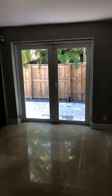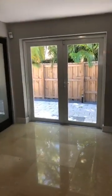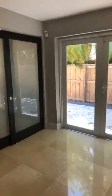Through those doors, hi Osmani, through those doors you go to the backyard.